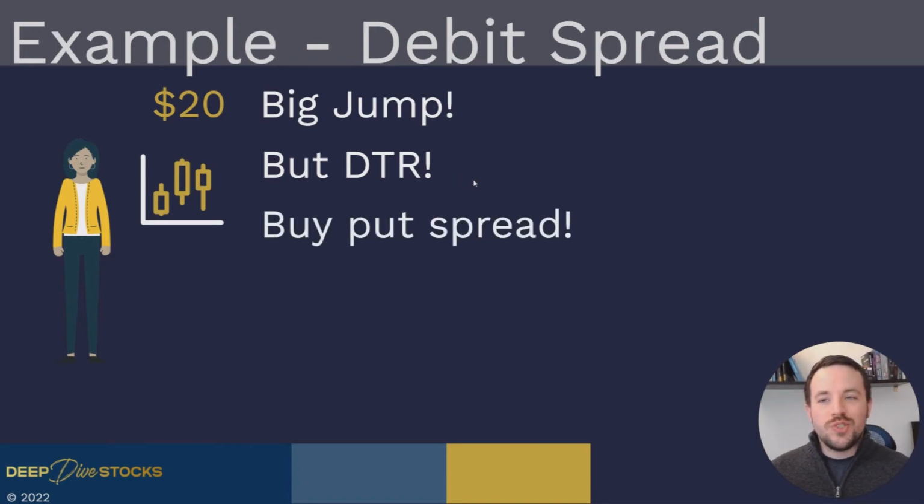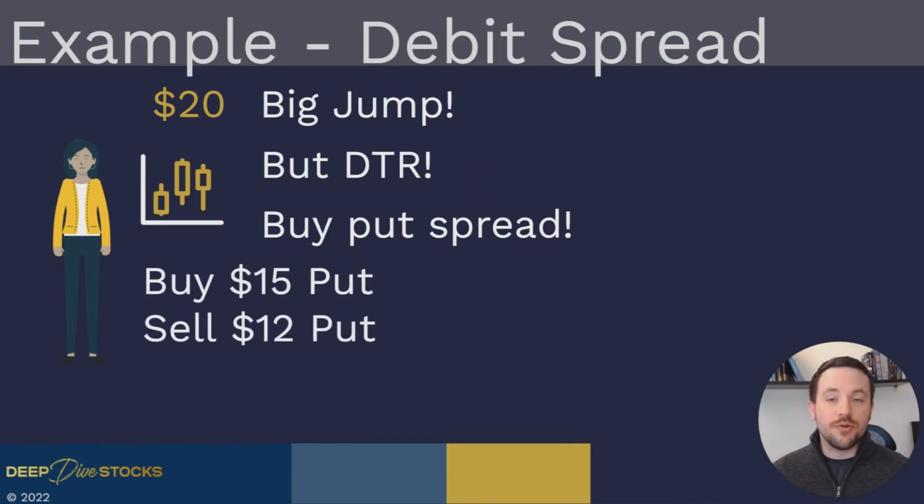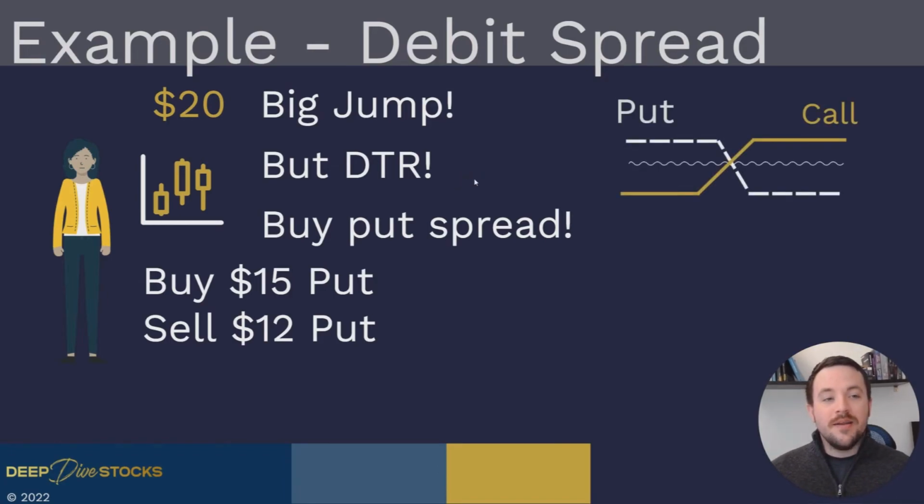So Sally, instead, chooses to buy a put spread. Just like we saw before, you just invert the call spread. So she would purchase a $15 put and sell a $12 put. And as we saw before, this will neutralize her call debit spread with a put debit spread and immediately lock in her $20 profit, or the profit she gained from the stock rising to $20.